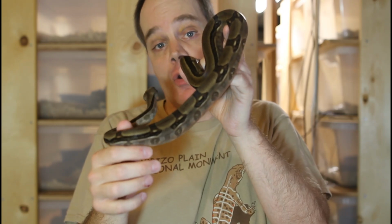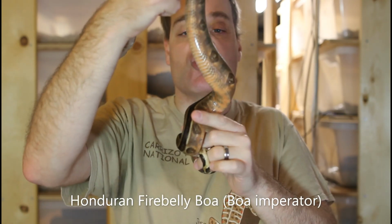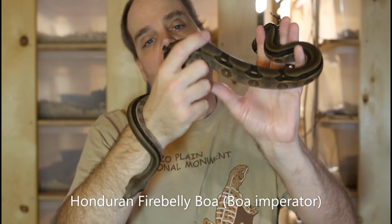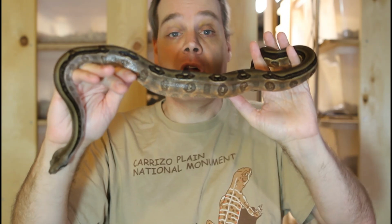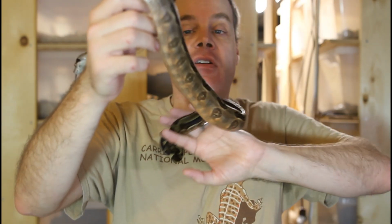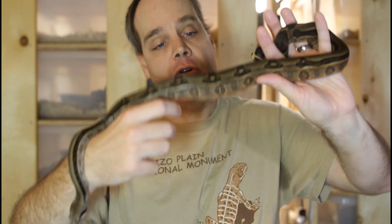This next boa is one of the rarest types of boas in herpetoculture. This is a Honduran Firebelly Boa. And you can see the beautiful orangish pink belly and sides that give them their name. So this guy was born here back in 2018, and his mother is by far the most brightly colored Honduran Firebelly that I've seen. And he's really taken after her quite a bit, and his color has been developing as he's gotten older, getting brighter and brighter.